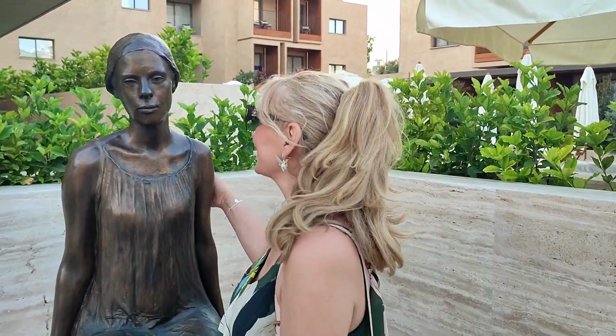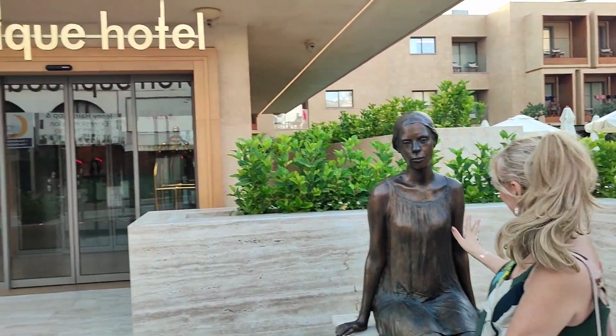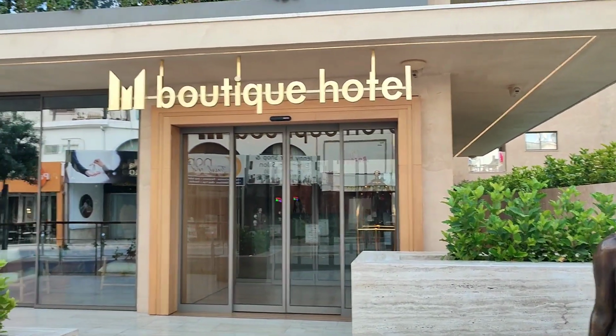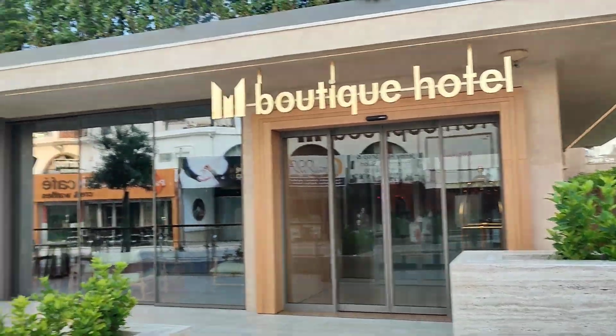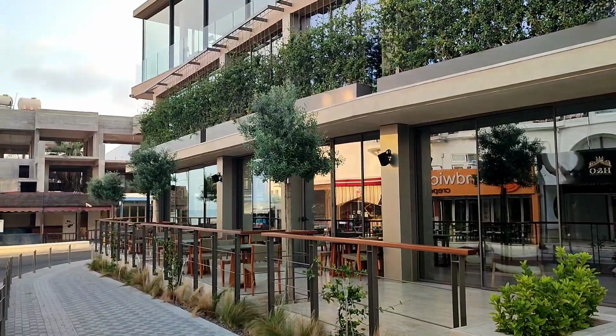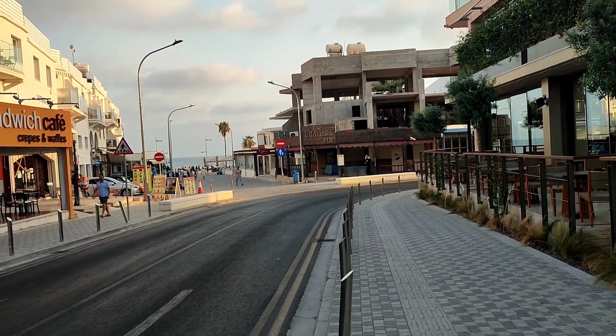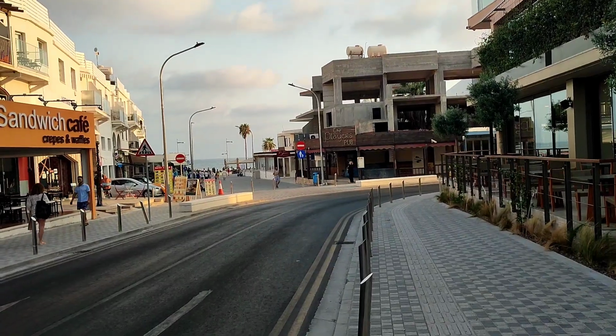She's got big feet, as you can see, the bush. There she is, two beauties outside the M Boutique Hotel. This is the brand new hotel in downtown Kato Paphos, by the way. And I'm going to allow you to try and feast your eyes and digest. And one or two of you may have glimpsed that just over there is the blue Mediterranean Sea.